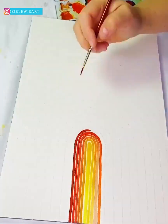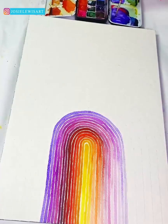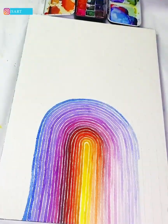Look at this artist painting a range of colors in a perfect way. One side is bright and the other side is faded.